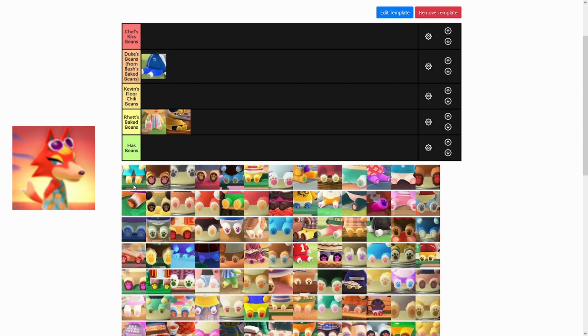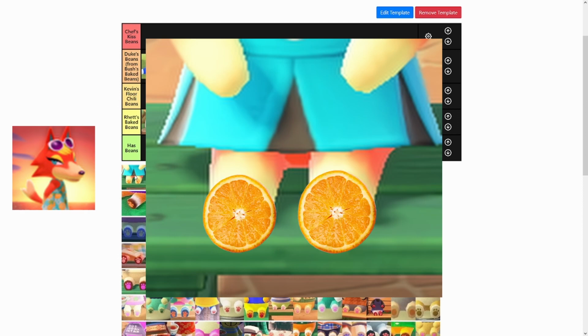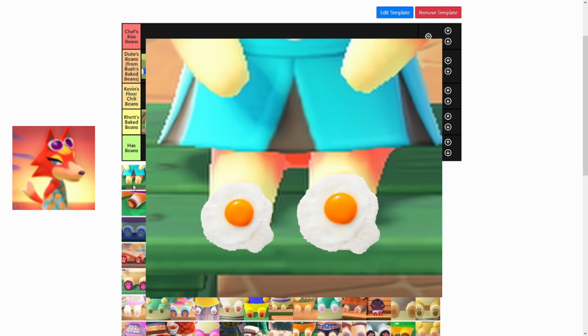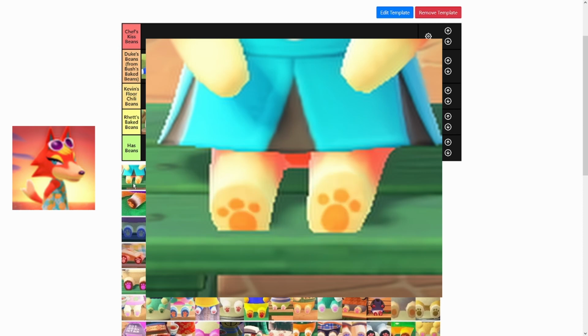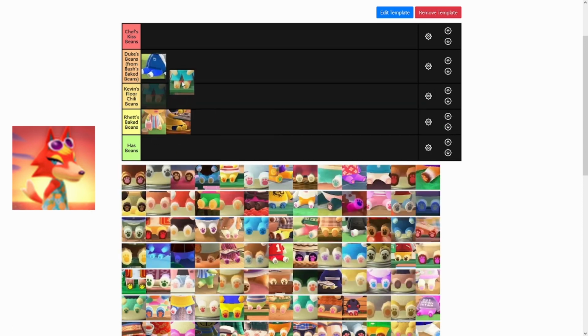Next, we have Audie. Okay, these beans, they look like nature's orange, basically. Like, these are the color of the yolk of an egg. These are absolutely made to be loved, and I think I'm gonna put these into Duke's Beans.